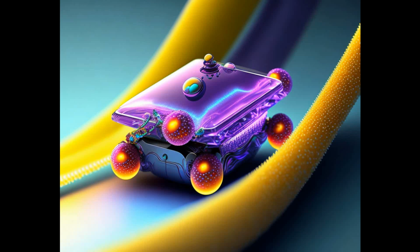Energy applications. Nanobots can be used for energy production and storage, such as in the development of more efficient batteries or solar cells. Information technology. Nanobots can be used in information technology, such as in the development of new data storage devices or in the creation of faster and more efficient computer processors.